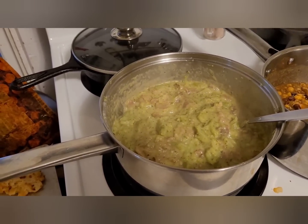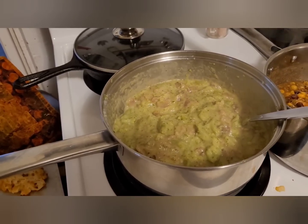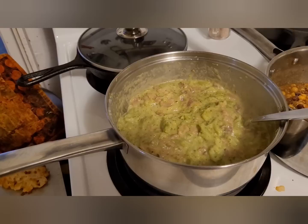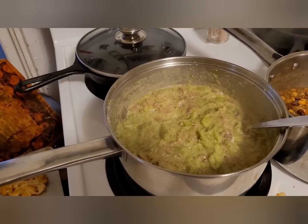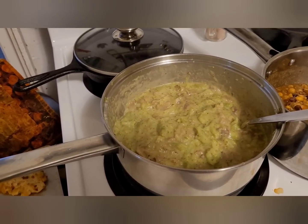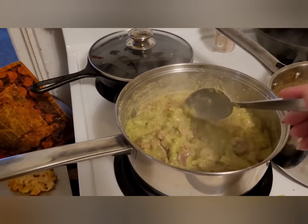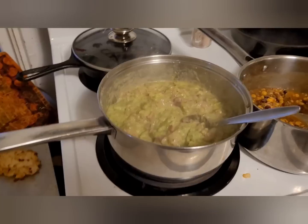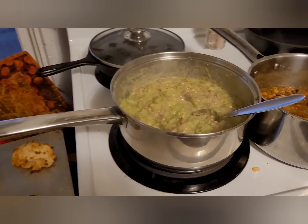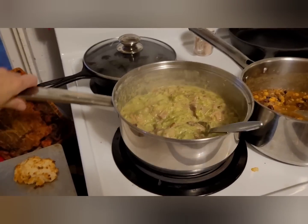I let that simmer until the broccoli was disintegrating, you can see. And then I added in heavy whipping cream and cheese and xanthan gum, which is a low-carb thickener. And that's why it's nice and creamy and thick. Yum. I am going to be very happy to eat a big bowl of that. And I went ahead and made a bunch so that I have leftovers, because I will gladly eat that for lunch however many days it lasts.